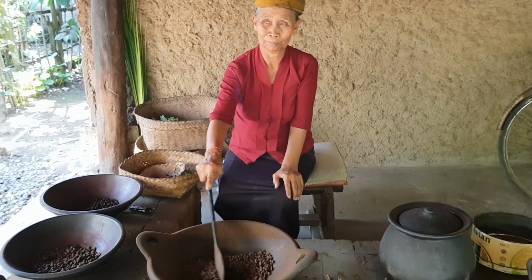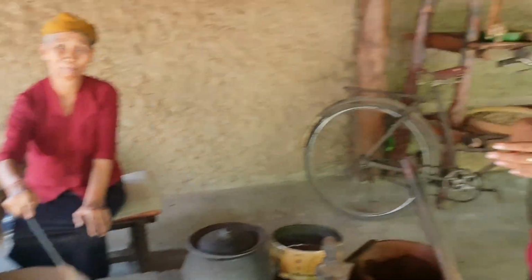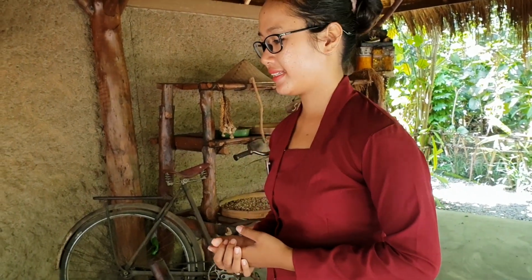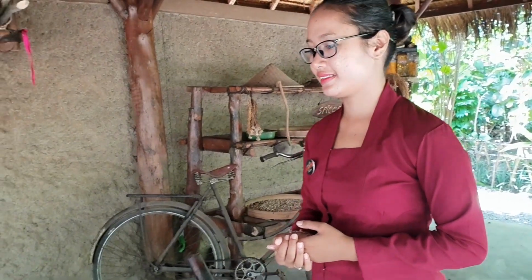For the processing in here, we still keep it traditional processing. And then to roast the coffee bean, it takes 40 minutes or an hour, depending on how much you roast it. Wow, so for an hour you keep roasting? Yeah, because we want to make sure the coffee is not going to burn. And especially for the fire in here, we're still using wood fire, not gas fire, because it keeps the aroma of the coffee. Nice.